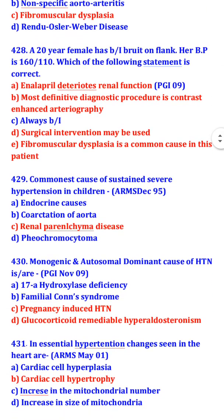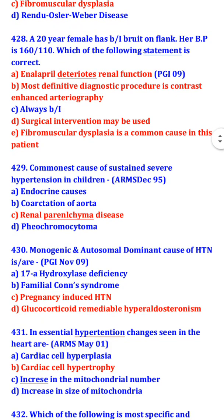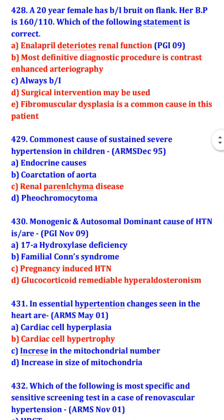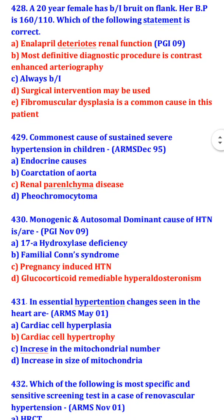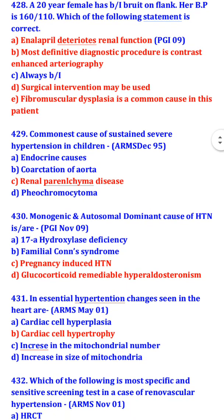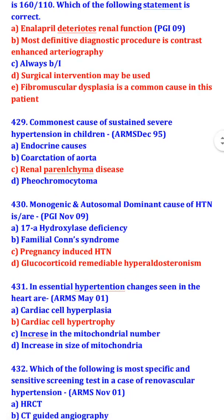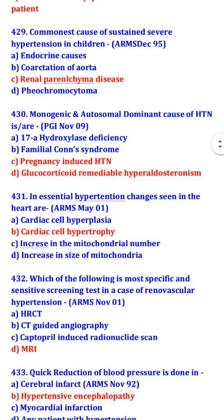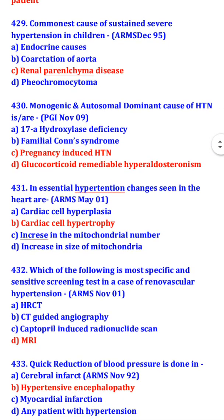Commonest cause of sustained severe hypertension in children is renal parenchymal disease. Monogenic and autosomal dominant cause of hypertension is glucocorticoid remediable hyperaldosteronism. In essential hypertension, the change seen in the heart is cardiac cell hypertrophy.